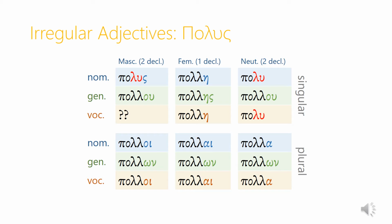Things are a little bit easier with the adjective polus, which means many or much. The basic stem of polus is actually poll, with a double lambda, pi omicron lambda lambda. And in most of its forms, polus just adds the regular first and second declension endings onto that poll stem. But as you can see from the nominative masculine singular form that we use to refer to the adjective, we do occasionally see this irregular form polus, with one lambda instead of two lambdas, and an upsilon connecting vowel instead of the usual omicron. This is just irregular, and you just have to remember it.